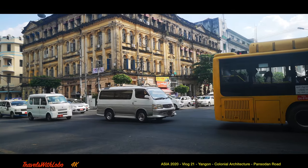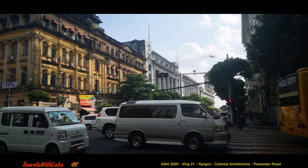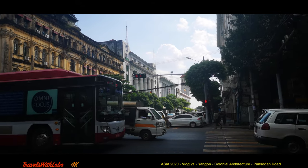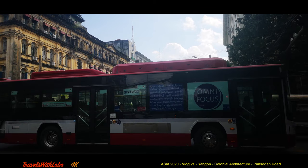Okay. And further down, the white building you think might be? Well, it is. The Myanmar Port Authority building. Okay. Right by the waterfront, where the tower is down there. Yes. I must interject there that Yangon has some of the best transit buses I've seen anywhere in Southeast Asia.